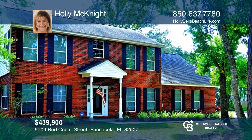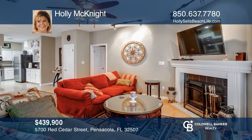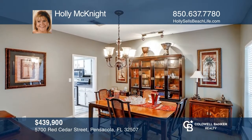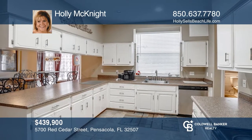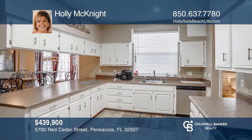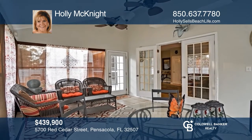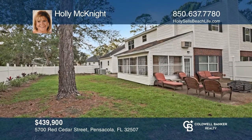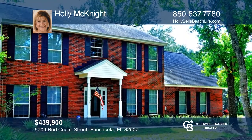This custom-built Perdido Key home features 5 bedrooms, 3 baths, and is located in a gated waterfront community on Inarity Island. The great room has high ceilings, a wood-burning fireplace, and French doors leading to the Florida room. The woodsy, nearly half-acre corner lot has mature trees and a large fenced yard. Have any questions? Call Holly McKnight to find out more.